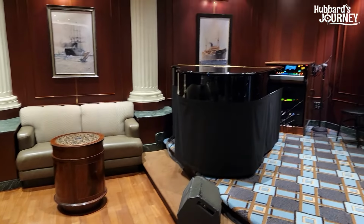Explorers. All right, let's go check out the Explorers. Hello. Explorers Lounge. And here's the bar area. So you can walk by here. They'll be doing stuff on the stage and you'll be walking by. You could be sitting out here reading a book. Let's move on.